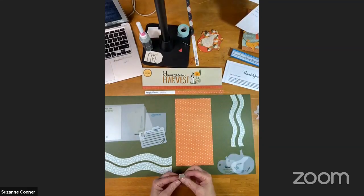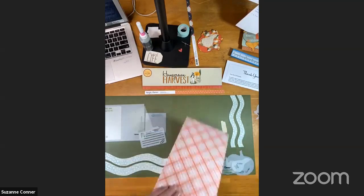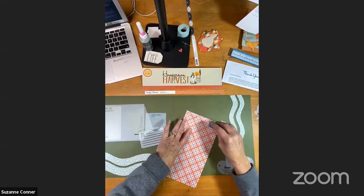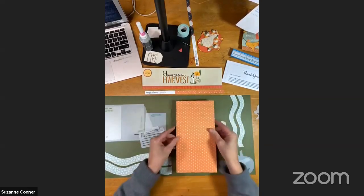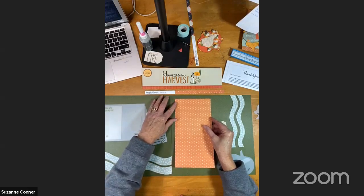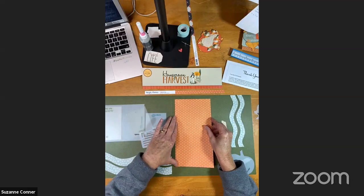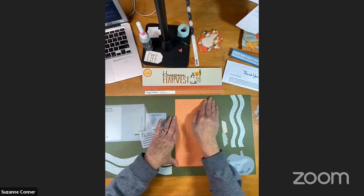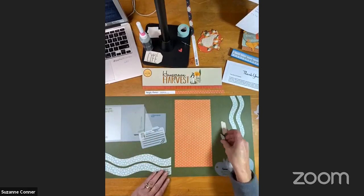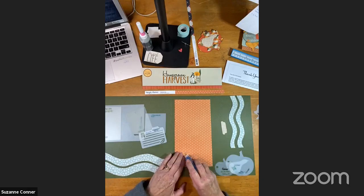And I, of course, cut out the tags and I marked it. So I'm going to go ahead and adhere this down. And I generally just kind of eyeball. It's nice when there's polka dots on my paper. And also my background paper is from Simple Stories. It's also from that fall line I had purchased.